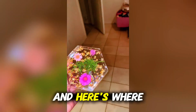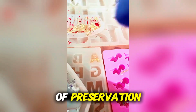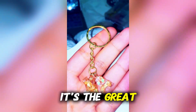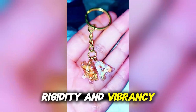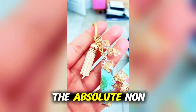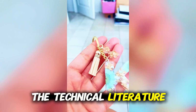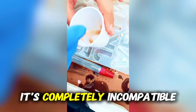Which brings us to the first brutal reality of the craft. And here's where it gets really interesting. The battle against water. Yes. The primary enemy of preservation is the exact mechanism that kept the flower alive in the ground. Moisture. It's the great paradox of botanical preservation. The moisture responsible for the turgidity and vibrancy of the petal is the exact agent that will absolutely destroy the final product if it isn't entirely eradicated. The absolute non-negotiable golden rule detailed across all the technical literature is that resin and water are incompatible. They are mortal enemies. Completely incompatible.